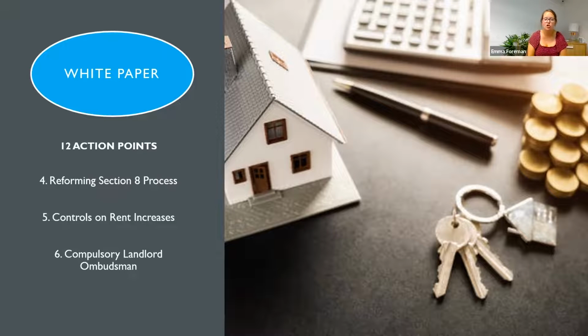So it's not changing hugely. Annual rent increases, which is pretty standard. No rent review clauses, generally not in ASTs anyway. And you have to give 2 months notice as opposed to 1. So that one's not changing hugely.